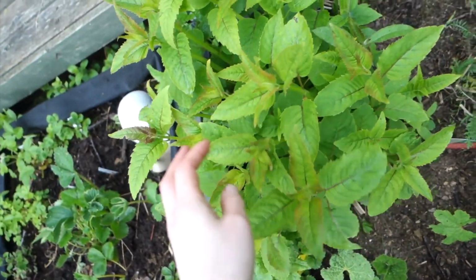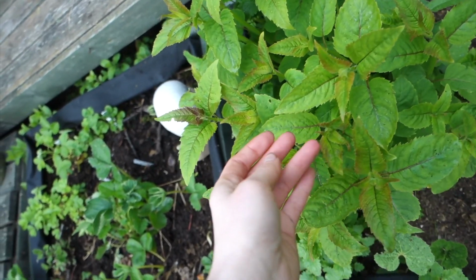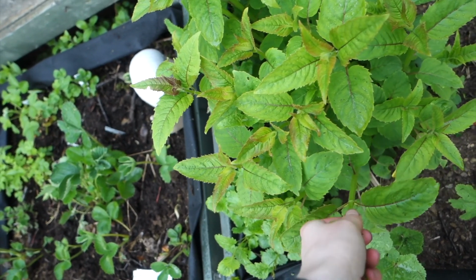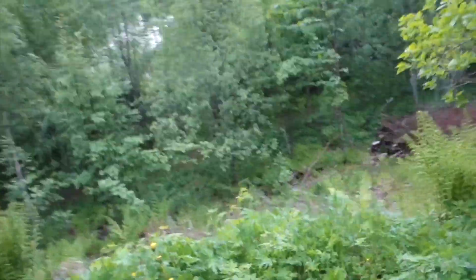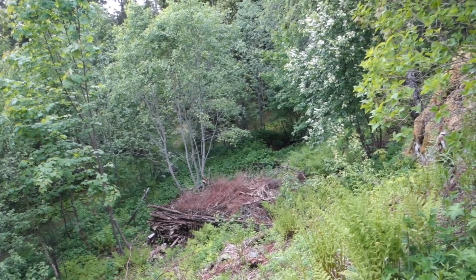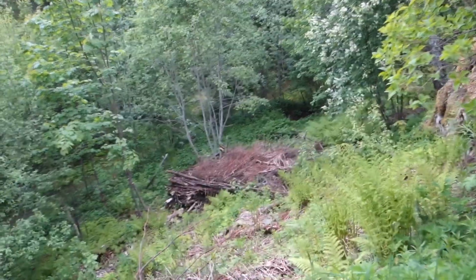I'm so happy that this is doing so well here, because it gets really beautiful flowers, and I don't really eat it, although you can eat it or use it for tea, but the flowers are really nice. Okay, let's take a quick trip to the lower garden, which is looking very shady right now.